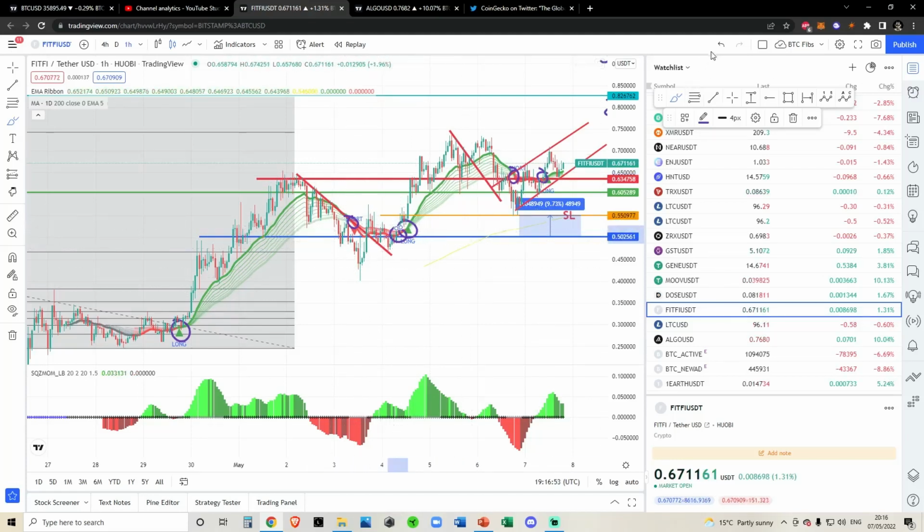We did fake out, we had a quick capitulation wick. You can see here, as soon as it fired, it was boom, and then it was done. As soon as this fired here, boom, and then it was done. And we've been chopping up since then.